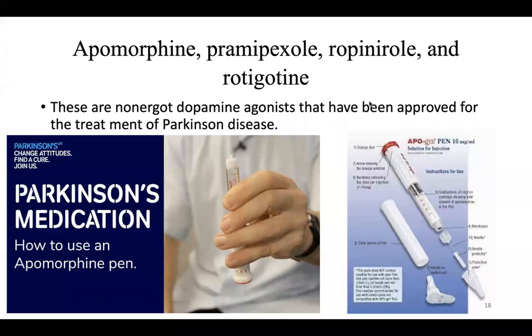Apomorphine, pramipexole, ropinirole, rotigotine. So apomorphine is meant to be used for the acute management of the hypermobility phenomenon.